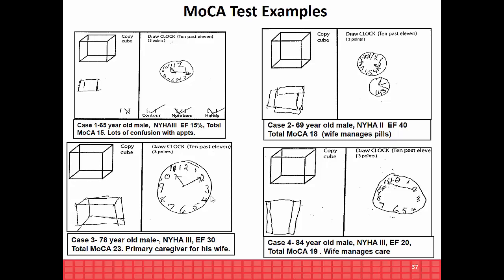I put up these tests, and these are a MOCA test, which is a test for cognition, mild cognitive impairment. And we actually did these MOCA tests on people that had no documented awareness of any cognitive impairment whatsoever. This gentleman was labeled as being non-adherent or non-compliant with his appointments. He kept getting them mixed up, and he was getting angry. And I think what it showed is his scores on his cognitive testing were actually very poor.